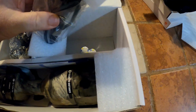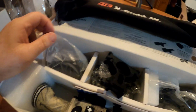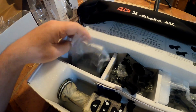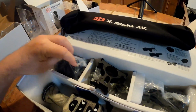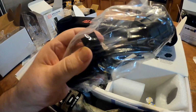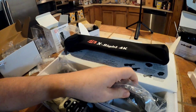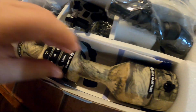Here's the infrared light that I was talking about that this comes with. So this piece here has the eyepiece, and it also has the sunshade built into it. And then the laser thing mounts directly to this part right here. This is the infrared light, which connects to the picatinny rail, and then it has its own Allen wrenches to attach. But that scope just looks really nice.